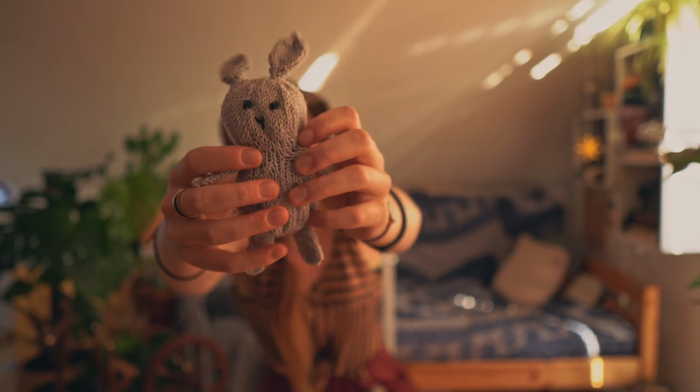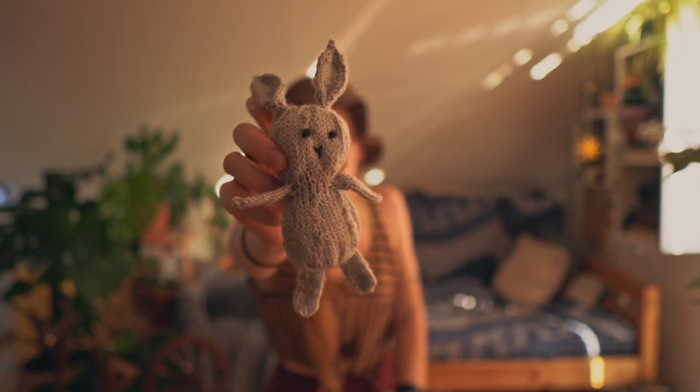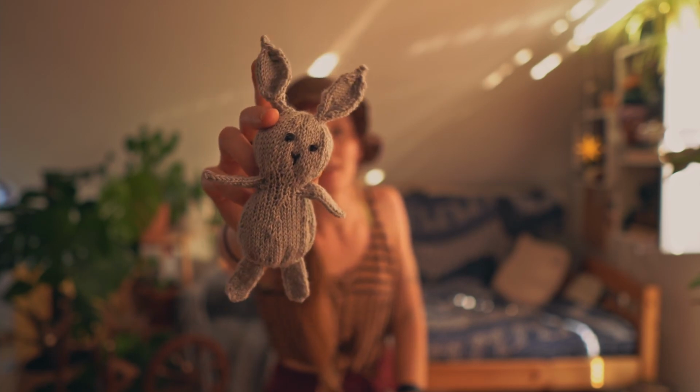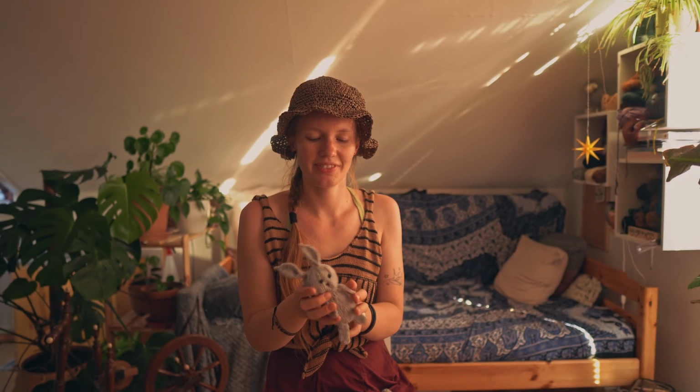The body of these animals is all the same, and then they just have little variations. Here it's only the ears that are different. This is so cute, and I was really enjoying making it.